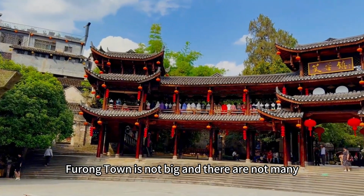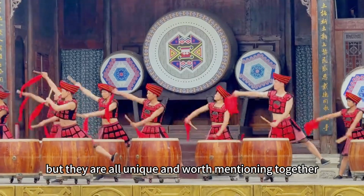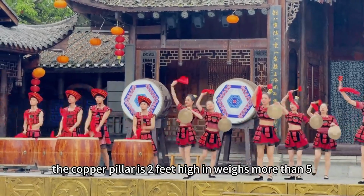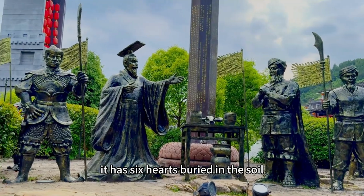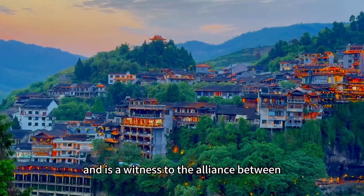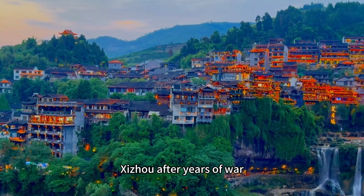Furong Town is not big and there are not many tourist attractions, but they are all unique and worth mentioning together. Shizhou Copper Pillar, located in the Folk Customs Museum of Furong Town. The copper pillar is 2 feet high and weighs more than 5,000 pounds. It has 6 hearts buried in the soil, 8 sides in shape, and a hollow interior. It was built in 940 BC and is a witness to the alliance between King Ma Shifan of Chu and Governor Peng Shizhou of Shizhou after years of war.